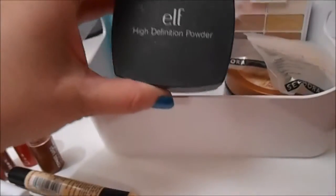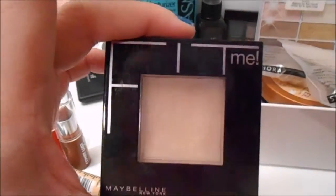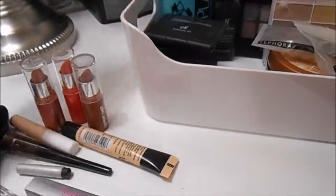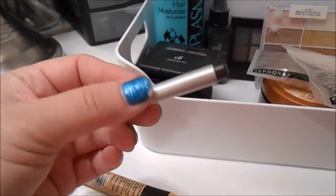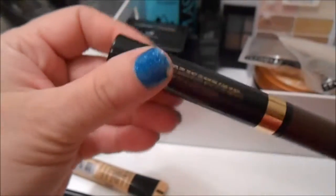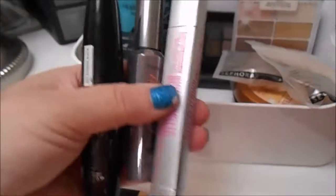For face powder, I'm going to keep my ELF high definition, and I'm going to incorporate the Fit Me by Maybelline. For my eyebrows, I'm going to use the ELF again. And I'm going to use my, I think this is called Prestige. It's a really, really small little brown pencil. It's basically almost done, but I can't let go. I'm going to go ahead and keep it around and use it up. I'm going to also keep my L'Oreal Brow Stylist Plumper. I'm also going to keep these mascaras and use them up.